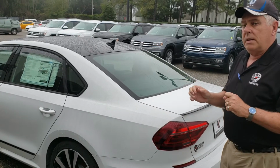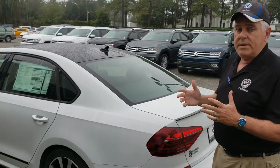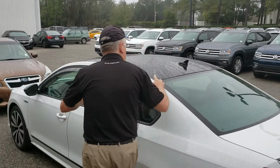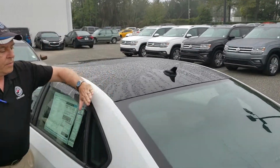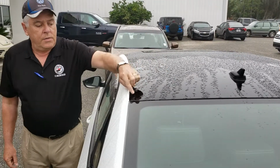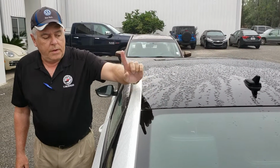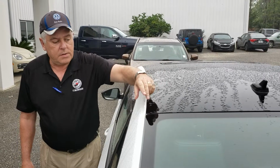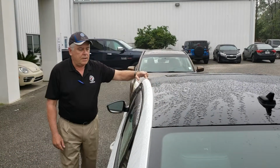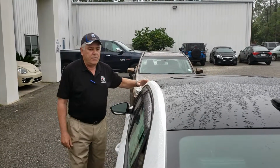Volkswagen prefers to use laser welding, or laser brazing they call it. And the primary place you can see it is up here on the roof. This is a separate piece of steel, this is a separate piece of steel. They're joined together with a laser weld. If you take your finger, and sometimes I ask my customer to do that, just run your finger along that crease or that point where they join. It's very, very smooth.